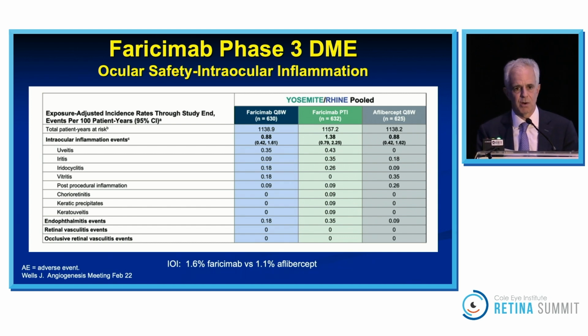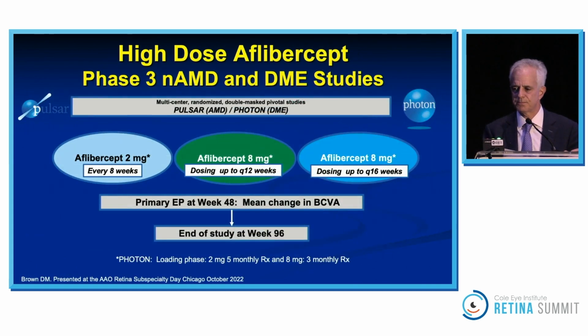As you can see, the IOI rates and all the AEs were similar with aflibercept. What about high-dose aflibercept? And of course, this was compared to standard dose.